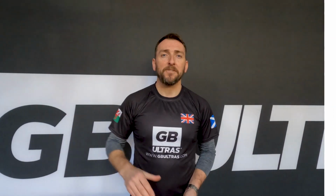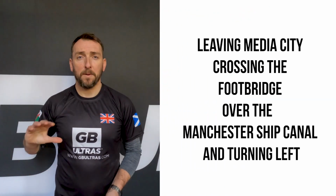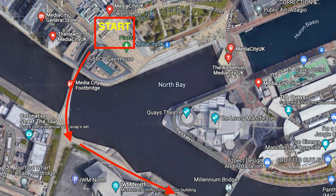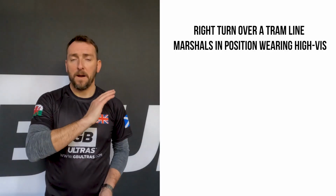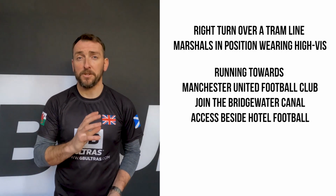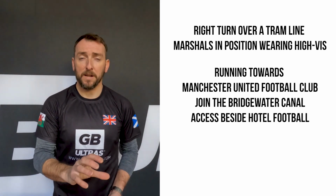So when you start the race, you will be leaving the Piazza and you will head over the Manchester Ship Canal, over the footbridge, and you will be turning left. You will be passing by the Imperial War Museum as well as the Coronation Street Studios. You'll take a right over a tram line where there'll be some marshals. You'll see Manchester United Football Club in front of you, and you'll be joining on to the Bridgewater Canal.